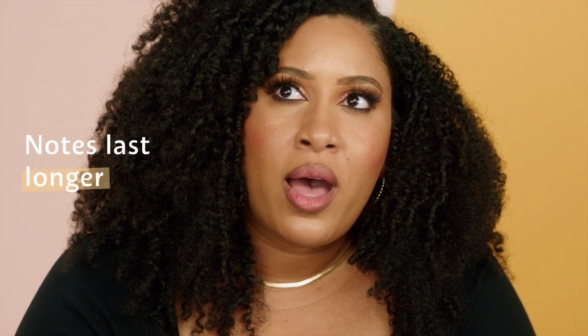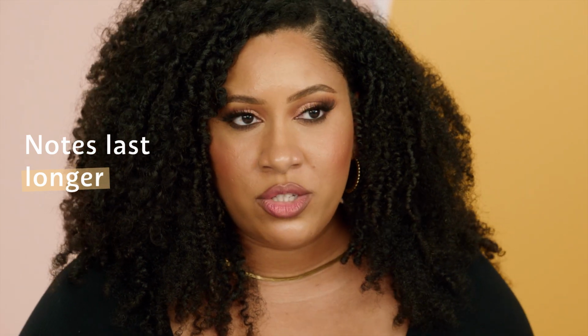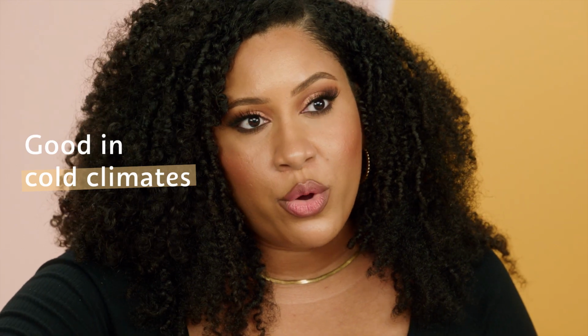So some instances where I would prefer an eau de parfum, maybe I'm going out and I want some compliments. It has a larger radiance to it. It's more intense, it lasts longer. You can really smell those notes for a longer time. Definitely gonna get people saying, ooh, what is that fragrance? It smells so good. It also works really well, like the perfume oil, for a colder climate, for like winter months, things like that, where fragrance can tend to die down and kind of like evaporate off of the skin.